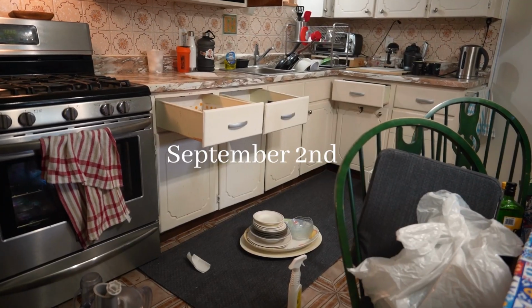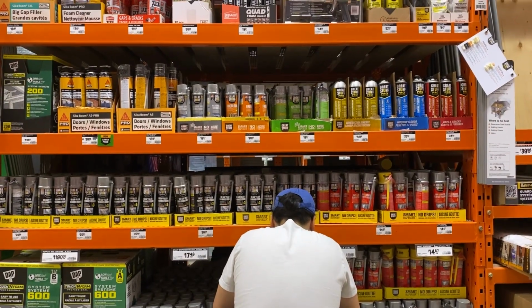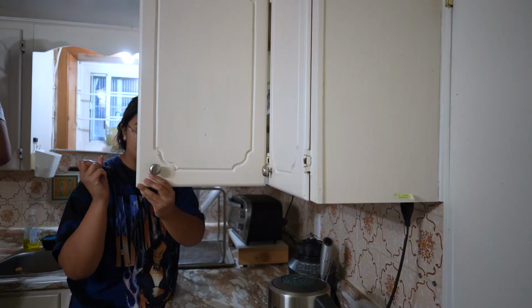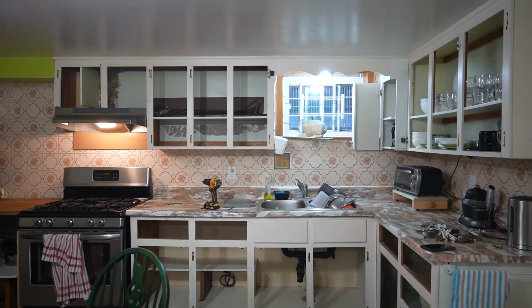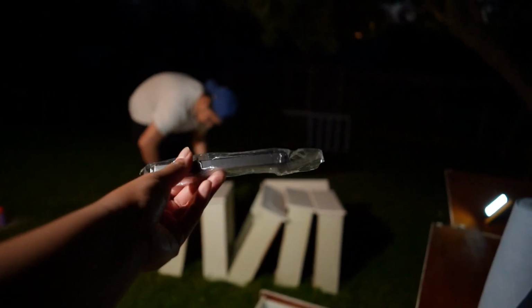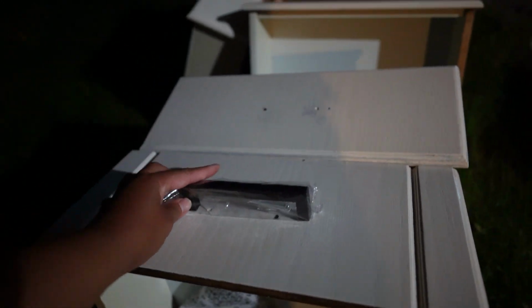Labor Day weekend is when we cleared things out. We brought some stuff back upstairs. We did a whole bunch of prep to the cabinets and we started painting. Everything, cleaned all the cupboards. Now we're seeing if our fixture is gonna fit on one of these. We know that we might wood fill, but let's see. Oh yeah. It looks good though, look at that.